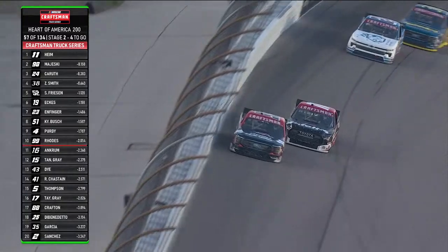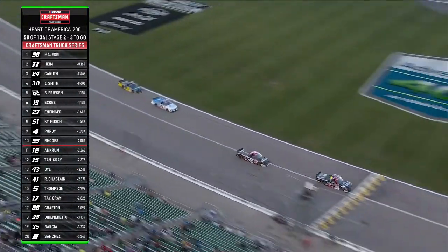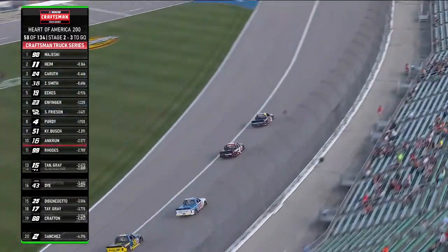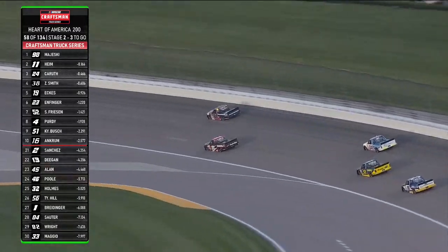Majeski leading Heim. Rajah Caruth up to 3rd. Zane Smith is 4th. He's in line to get some really good stage points here tonight. What about Rajah? He has the oldest tires of all these guys. He pitted before the stage break, and he's running in the 3rd spot.